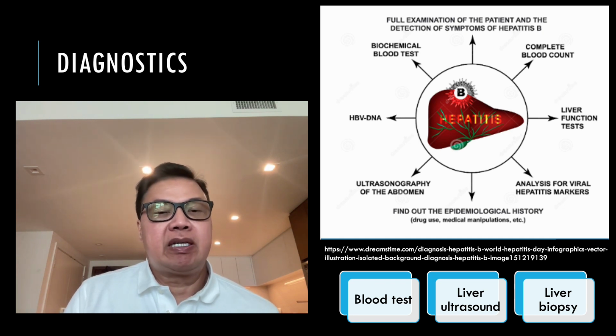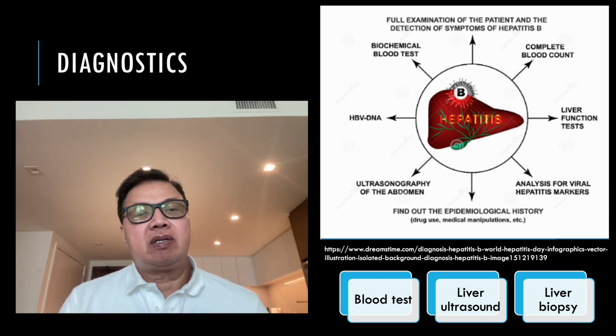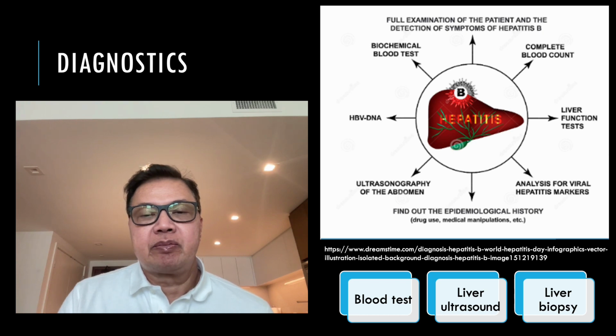Diagnosis, of course, is through a blood test. And later on, we also do liver ultrasound, and eventually if you have suspected chronic hepatitis B or early cirrhosis, you will need the liver biopsy. And the blood tests we usually order are hepatitis B surface antigen, hepatitis B surface antibody, and hepatitis B core antibody. And your doctor can interpret if any one of these tests is positive or not.